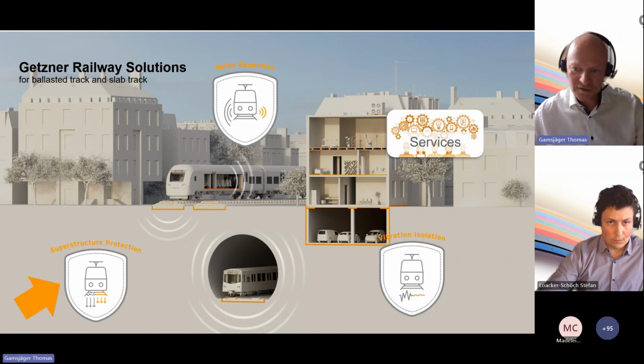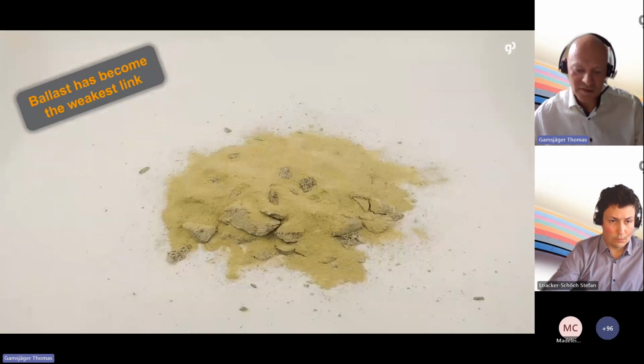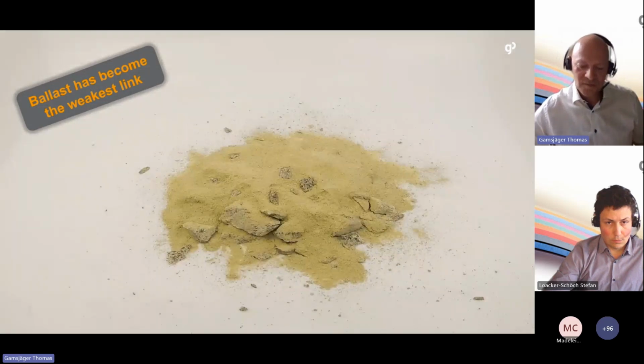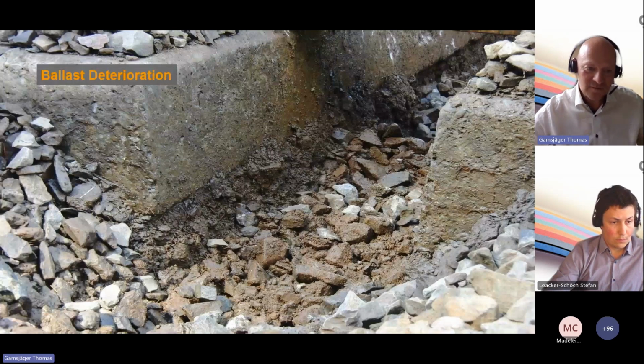Let's start with superstructure protection. This is exactly what you and we don't want to have. We don't want to have ballast deterioration. Ballast has become the weakest link, especially since we changed from wooden sleepers to concrete sleepers in many countries. We have high vertical forces of heavy trains, horizontal forces, and ballast has become the weakest link in this system. What we learn from our customers, water is the biggest enemy of a superstructure engineer, and you simply don't want to have ballast deterioration, because when ballast over the lifetime is getting wear, you get a lot of problems with your drainage.